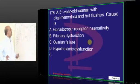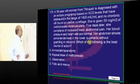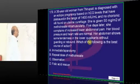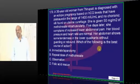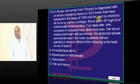51-year-old with oligomenorrhea and hot flushes. Ovarian failure is the underlying cause. 36-year-old and her abdomen is showing tenderness, without guarding and rebound, tenderness is only there, and she is receiving methotrexate as a treatment of ectopic pregnancy.